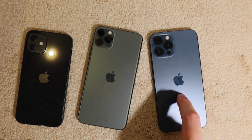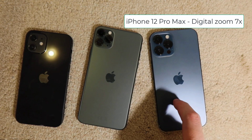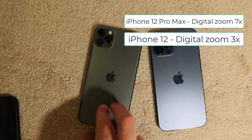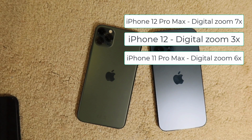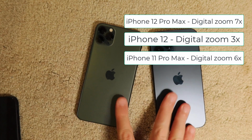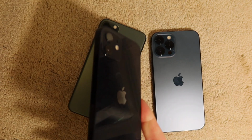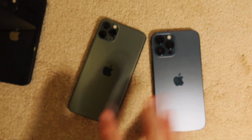Also in video, this has the digital zoom up to 7 times. This is only 3 times digital zoom, and this has up to 6 times digital zoom. So again, these two are going head to head, pretty cool. The cameras, so this little guy doesn't have telephoto lens, unlike these two.